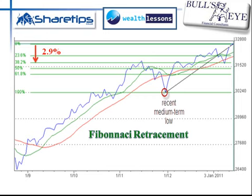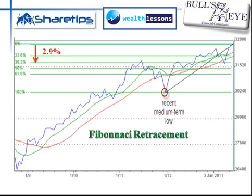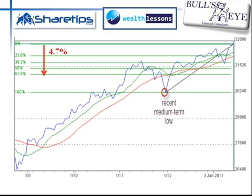Those indicators tell me that we're due for a retracement. How much? Well, that's where the Fibonacci retracement comes in. It's a very interesting indicator because it can tell you how much the market is likely to retrace by, and often it's 23%, 38%, 50%, or 62%, measured from the recent high and recent low. If we look at the recent medium-term low, not the low on the 10th of January but a little bit further back, we can see that at a 23 or 38% retracement, you're probably looking at just under 3% coming off the market. At a 50% retracement, 3.7%, and about 4.7% on a 62% retracement. So that's why we say a 4 to 5% correction is very possible in the market.